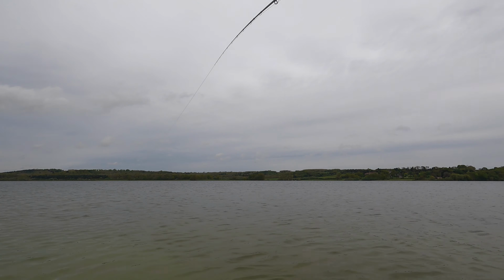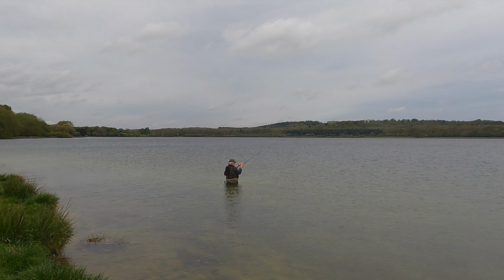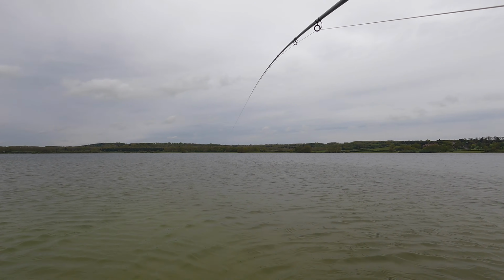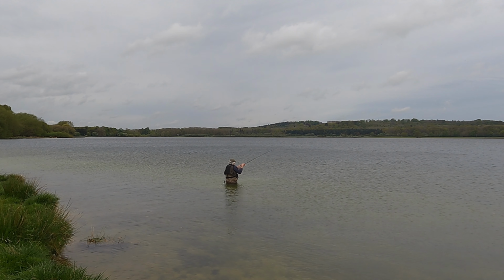This one just will not come in. Now this is playing like a big fish. I don't know if it is or not, but it certainly feels like one. It's doing long powering runs. Nice. Don't put me off!